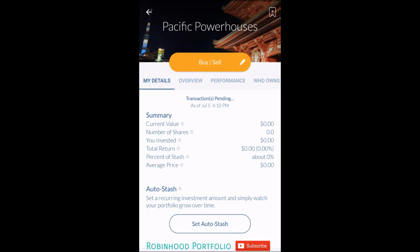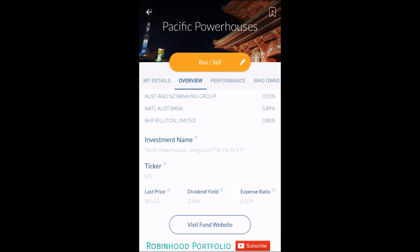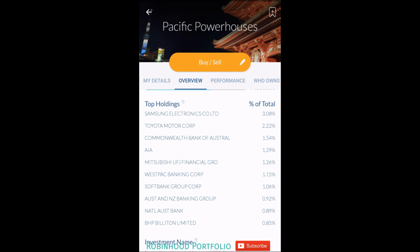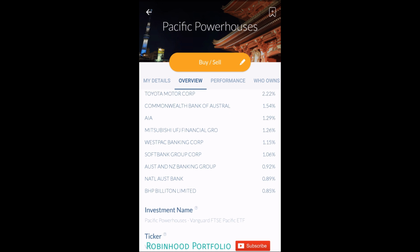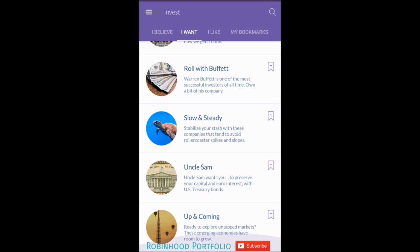And the second one here is Pacific Powerhouses. It looks like this is an Asia-Pacific-centric ETF. This is also a Vanguard fund. The ticker is VPL. Good dividend yield as well, 2.34%. The expense ratio is relatively low, 0.10%, like the last one. And this looks like it's Japanese, Australian, Hong Kong, and Korean companies here: Samsung, Toyota, Commonwealth Bank of Australia, AIA, Mitsubishi are some of the top holdings. So I went ahead and put $10 into each one of these. We'll see how they perform with regards to overall investment.